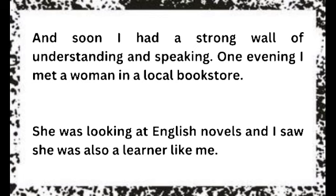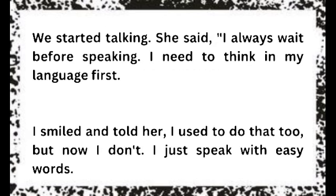One evening, I met a woman in a local bookstore. She was looking at English novels, and I saw she was also a learner like me. We started talking. She said, I always wait before speaking. I need to think in my language first. I smiled and told her, I used to do that too, but now I don't. I just speak with easy words.